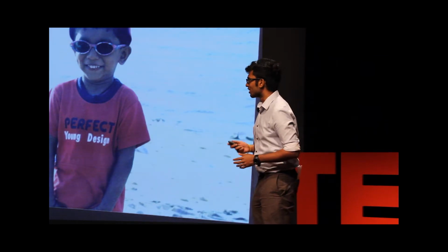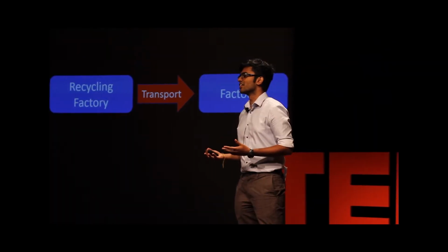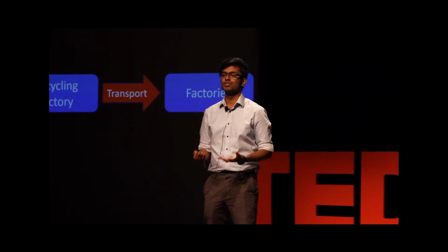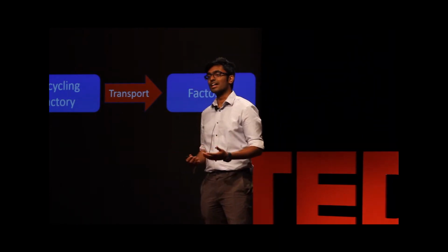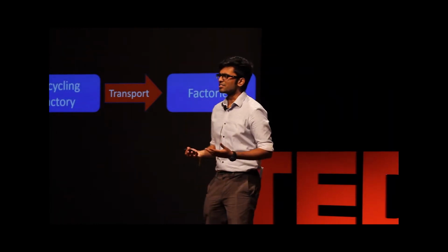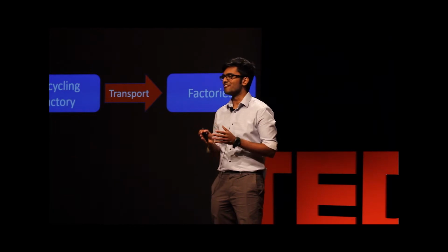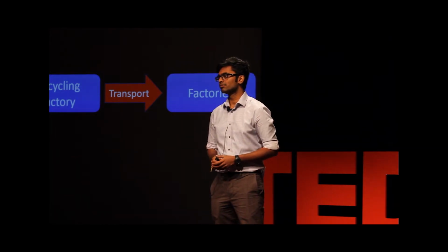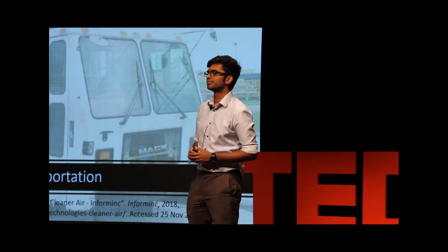The recycling process is broken down into a few distinct parts. As you can see, it starts off with the collection process, then transportation of recycled materials to recycling facilities so that it can be broken down into granules so that factories can reprocess them into other products like cans or plastic bottles. Sounds pretty simple, but when you take a closer look, there's actually a lot of pollution that happens in every single process. Let's start with the simplest one, which is transportation.